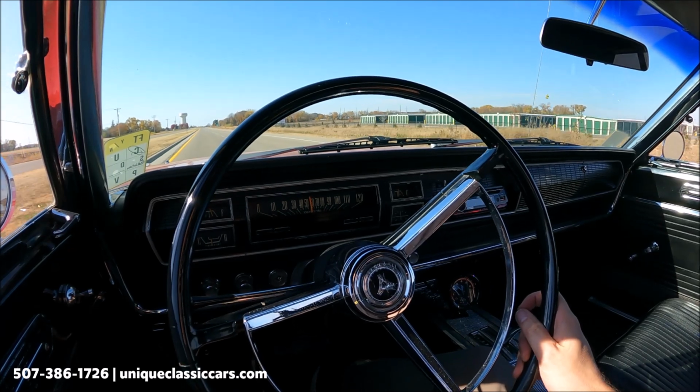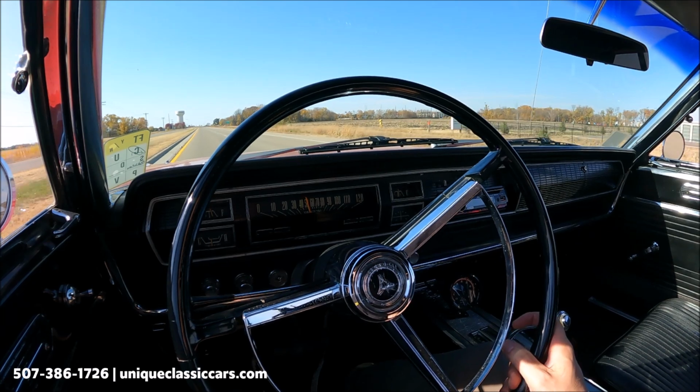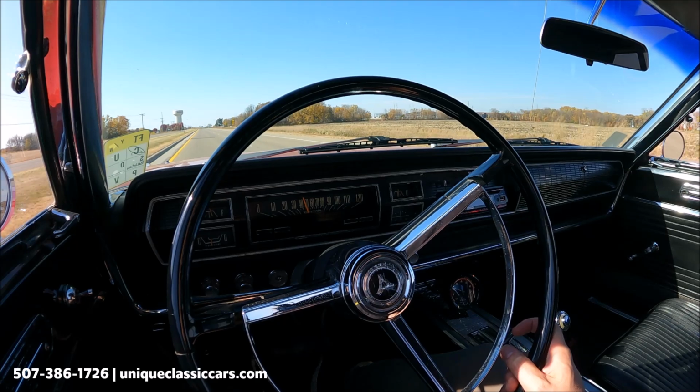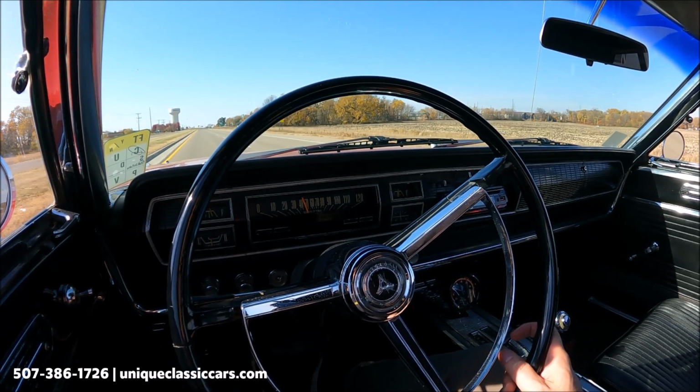There's the kick down on that automatic transmission. Giving us lots more power to go down the road. Fun car to drive. Beautiful convertible to have out on a sunny day. Take a look at all the pictures and learn about this Coronet at uniqueclassiccars.com.